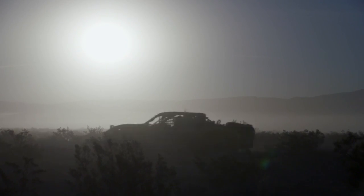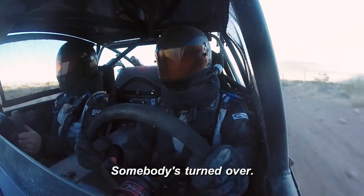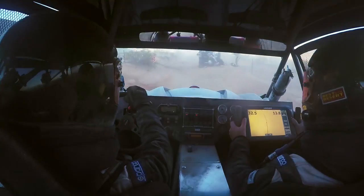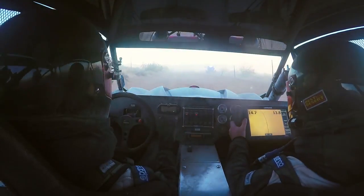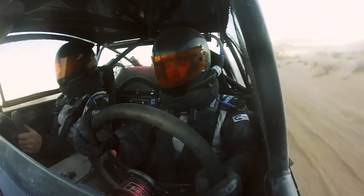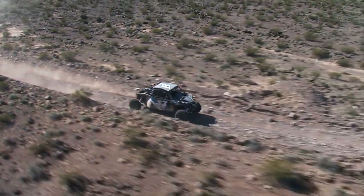The balance between racing smart and being fast is a struggle that all teams are fighting. There, we got some clean air right there. Watch out. In order to be competitive in the brutal Mint 400, you must push your car to its breaking point and then pull back a notch. They got into each other. Dustin and Shane are trying to race smart, slow when they need to conserve their Maverick 1000, and yet still fast enough to catch the leaders.